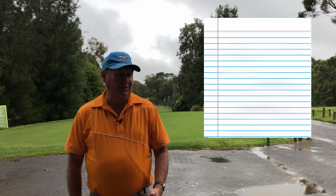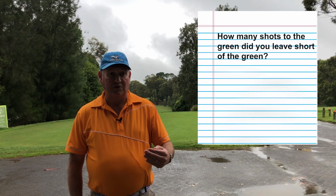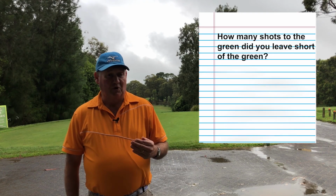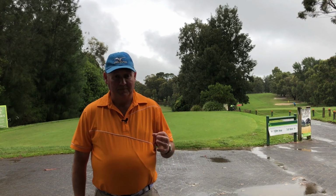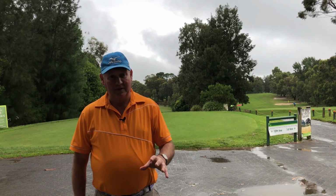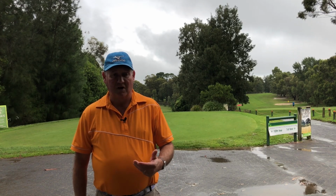The final piece of information we need is, how many shots did you finish short of the green? It's surprising how many people finish short of the green. So get a number, add them all up, and then we can start doing a bit of a strategy to work out our game plan to fix that.